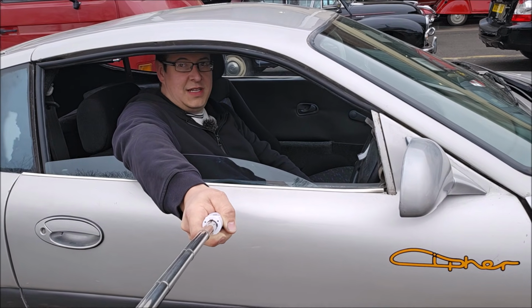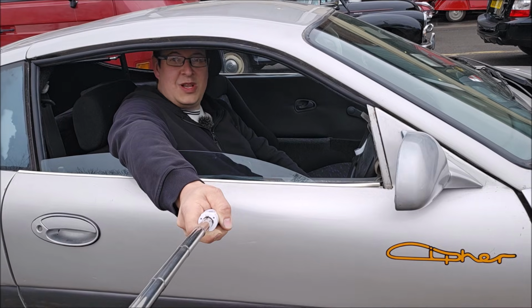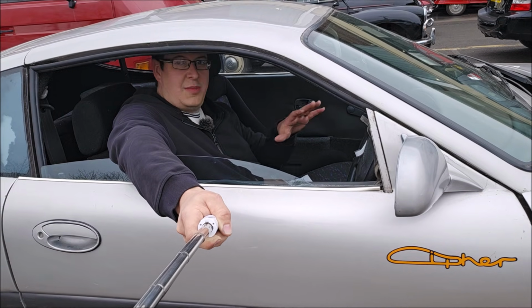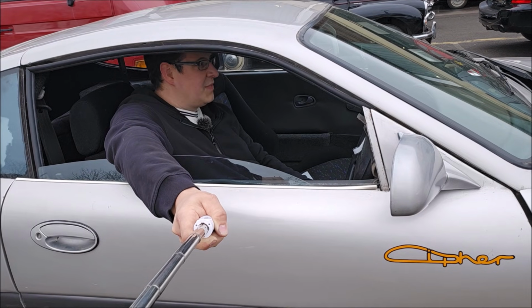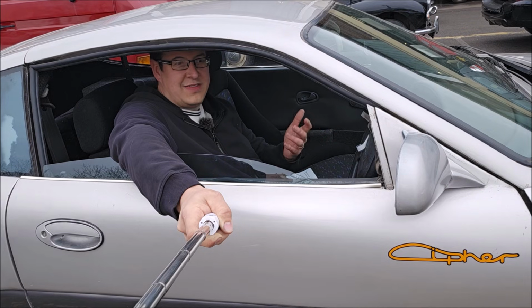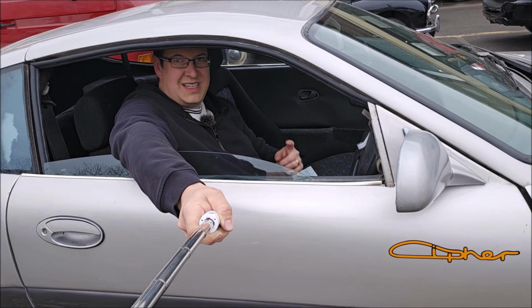But what is it? Well, it's nothing special, is the honest answer. Proton, at the time that this was being developed, already had Lotus. They already had a coupe in development. They didn't need this.